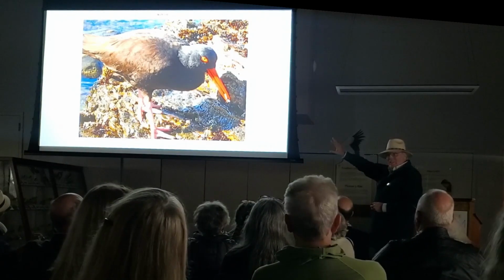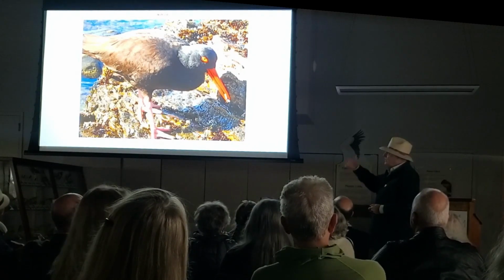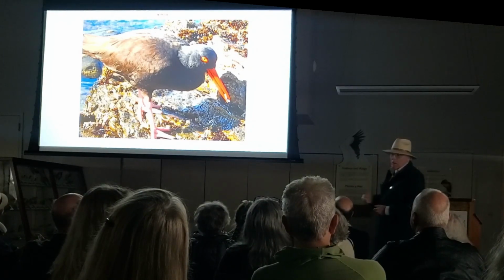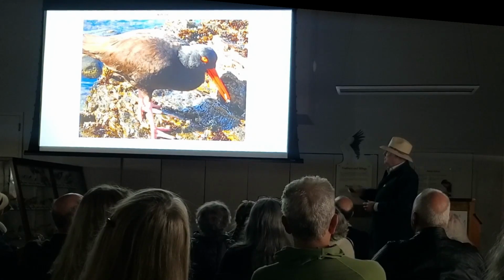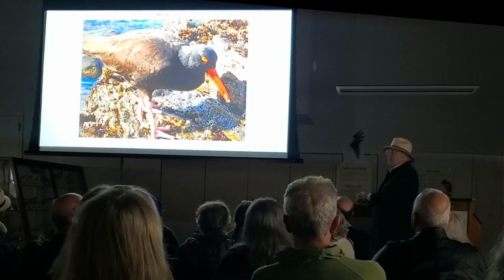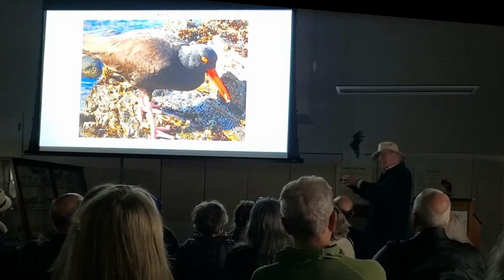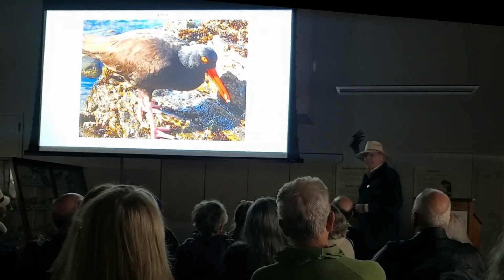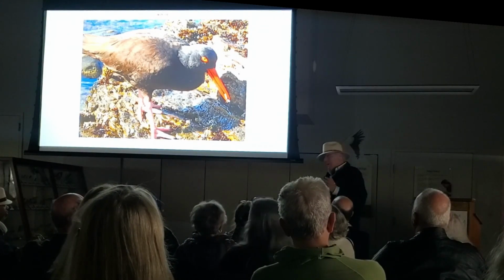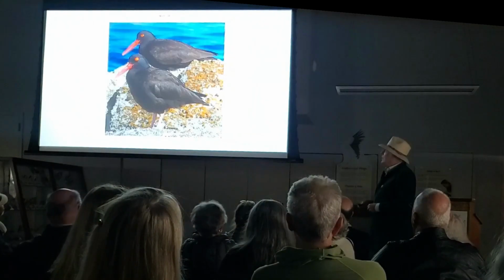But think about it, this bird is the top predator in the rocky intertidal. They're eating not only all the shellfish that's there, they're eating small crabs. They eat marine worms, isopods, a variety of things. Primarily limpets here, but they'll eat all things in the upper rocky intertidal. However, in the terrestrial environment, their eggs and their chicks are food for other species. So the cycle goes around.